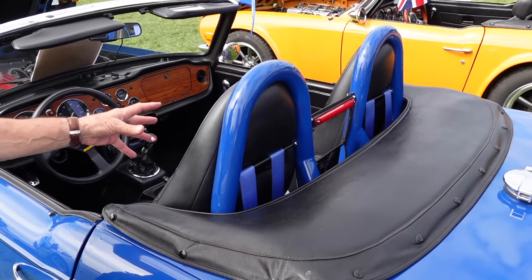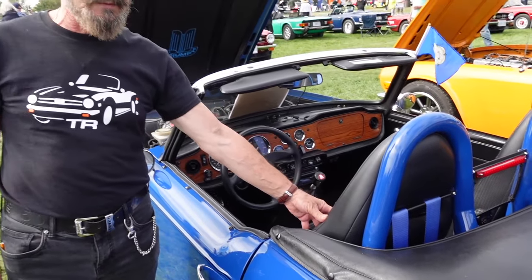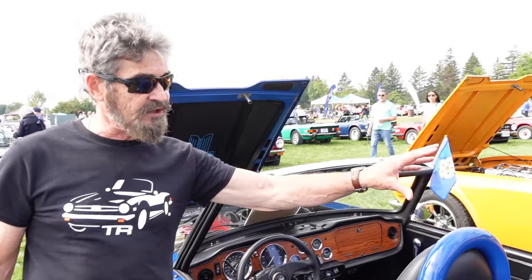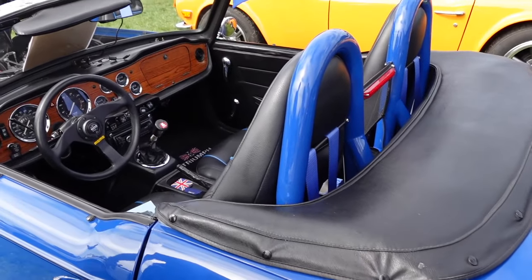Okay. The seats are out of a 69 TR6. Oh, okay. The top portion of it has been customized. Okay. To sort of fit and match the roll of the roll bar. Wow.